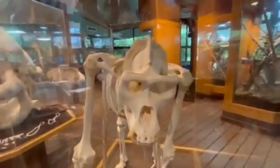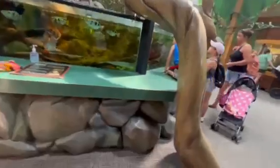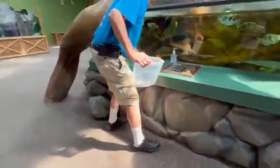We got everything. Male gorilla. Here's the aquarium. Oh, we're feeding. Crickets. Oh my gosh, there's a bunch of crickets in there. Look at the fish.